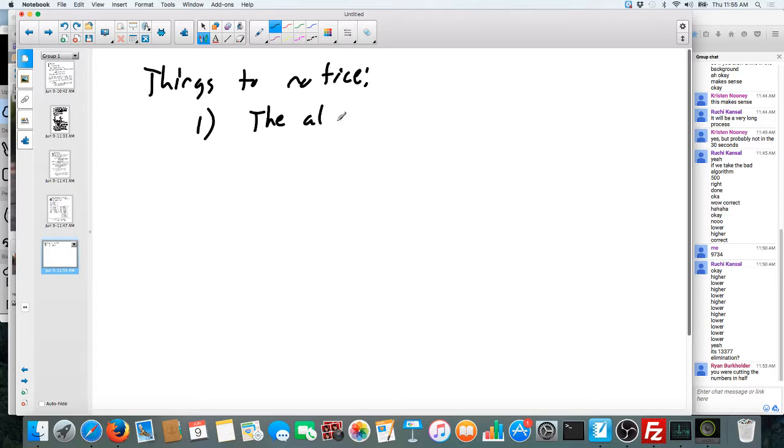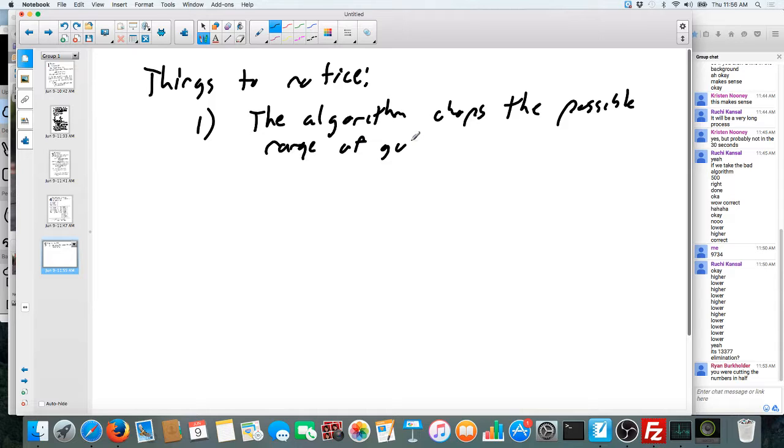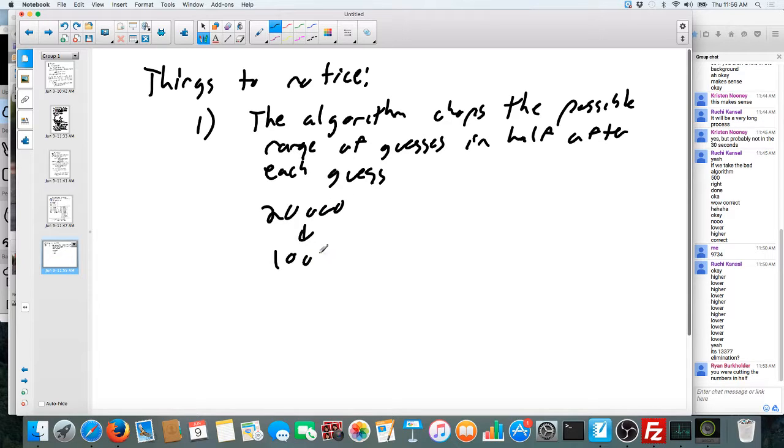The algorithm chops the possible range of guesses in half after each guess. It started out at 20,000, and then after one guess, no matter what guess it was, there's 10,000 different numbers left. Less, actually, 9,999, but about 10,000.